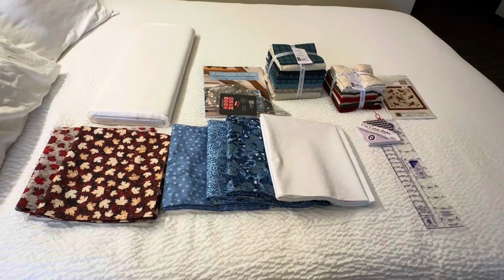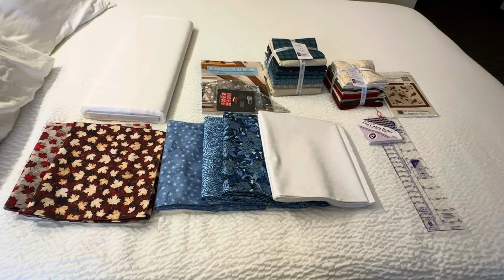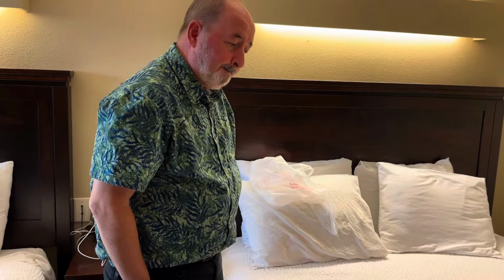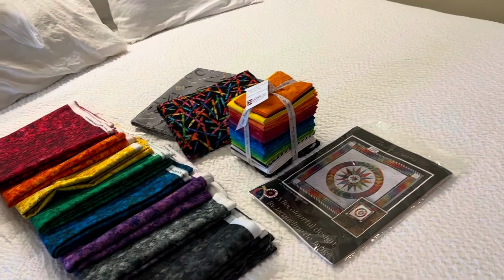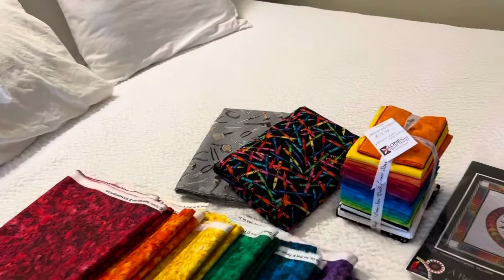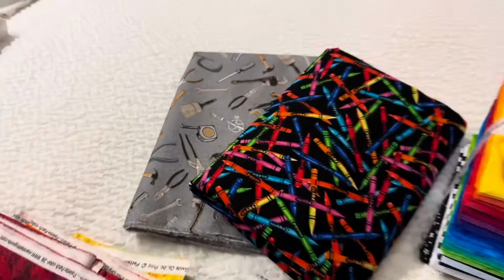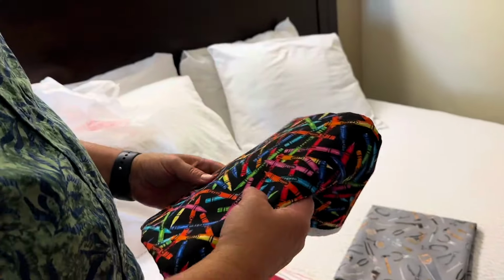Okay, I'm going to put this stuff away and I'm going to lay out what I bought at the second and third quilt stores. Okay, so I was not the only one that bought fabric. Walter bought some too, not as much as me, but he did. And here's his whole array laid out here. So Walter, tell us about those top two fabrics, the Crayola crayons. Then the tools. Those are potential shorts because I liked the crayon thing and the price was good.